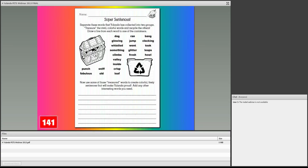Following that whole group activity is some seat work, challenge pages we call them. They can be used however you want to use them in your classroom. I usually left them. The classroom teacher would have the students do these in between my visits. And in this case, with super sentences, the idea is that these are words that Yolanda has collected. And the first thing she needs to do is to divide them into words that she wants to keep in her treasure box or words that she wants to just recycle or get rid of. And so students have to go through the words and decide which ones they really like.